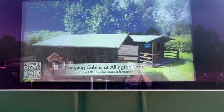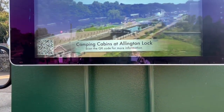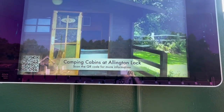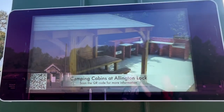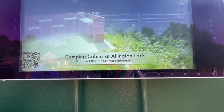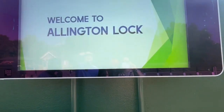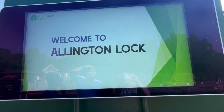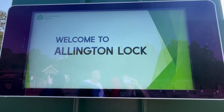Oh, they actually have camping cabins at Allington Lock. I don't know where they are. Did you know they have camping cabins here? What? Yeah, look, camping cabins at Allington Lock. Okay, they weren't here before. Wow, this has changed so much. When's the last time I was up here? Quite a few years ago.